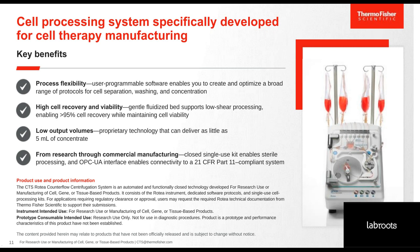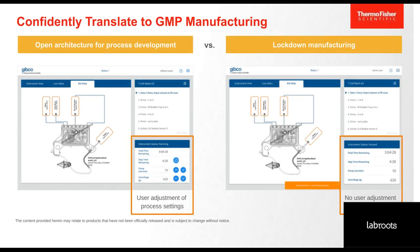So four main advantages again: process flexibility. You can do a lot with the Rotea. Happy cells. Third, low output volumes. And fourth, you can use it from research all the way through commercial manufacturing.